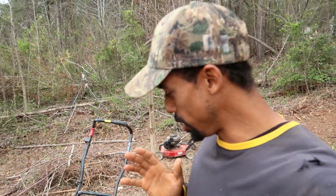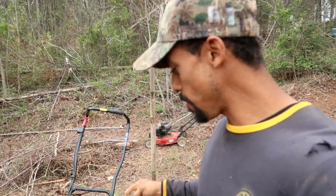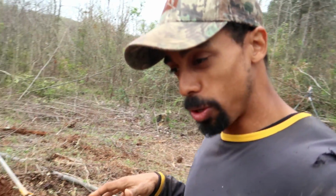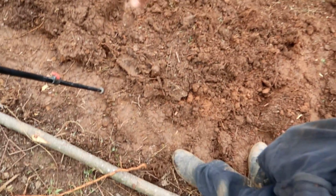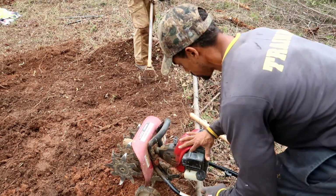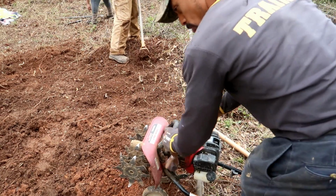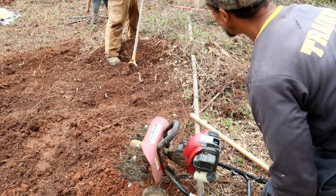Well, we haven't had much luck with the machines today, but I do have my rototiller that I'm going to try to use, and hopefully it starts, because we do want to go ahead and clean this up, so that way we can add some compost in here and have them ready to start growing stuff pretty soon. So let's see if it starts. Oh, it started.